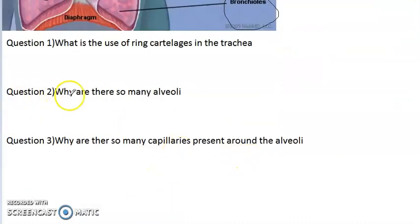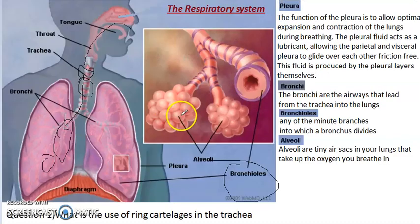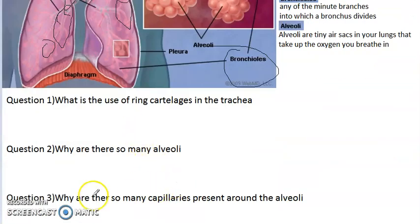The second question is, why are there so many alveoli? Now, we all know that if we have more surface area, more blood will be able to be exchanged, right? So because we have so many different alveoli, we will be able to have more exchanges of blood, and therefore it will help in our survival.